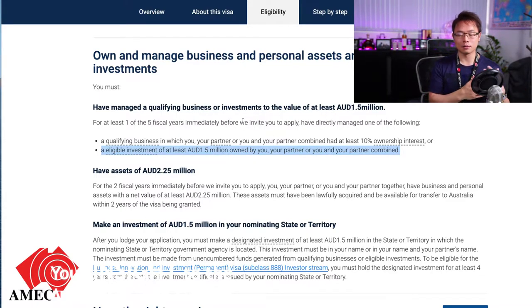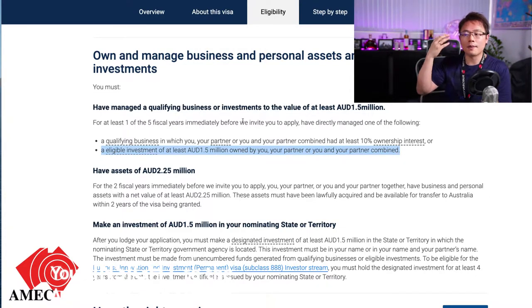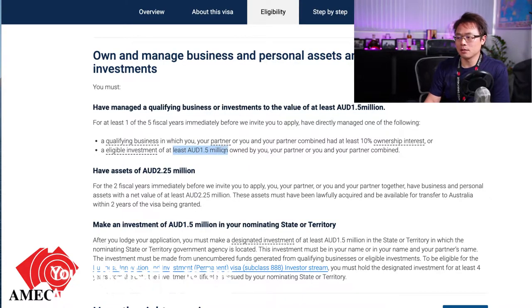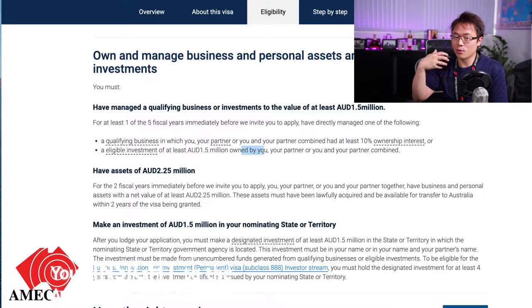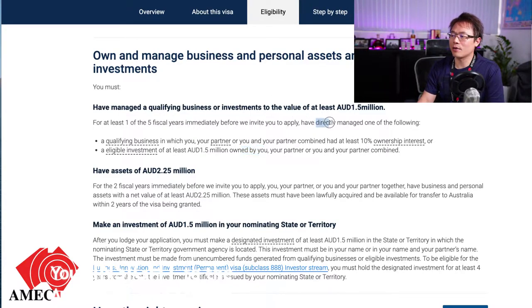that you're in, possibly as a doctor or another kind of occupation or position out there, but you do have a long-term profile and investments, you may be able to meet this requirement. But you need to show that you have eligible investments of at least 1.5 million owned by you, okay, directly owned by you or your partner, or you and your partner together combined. Now, the key here is that directly managing it.